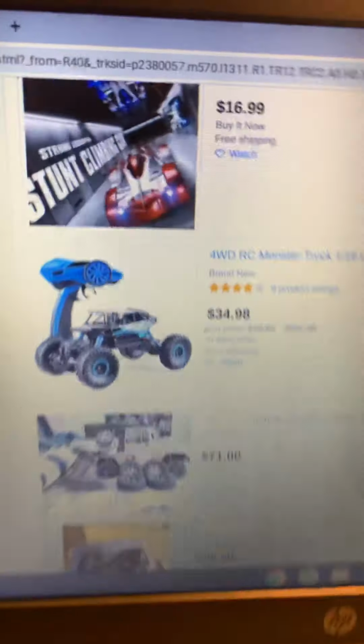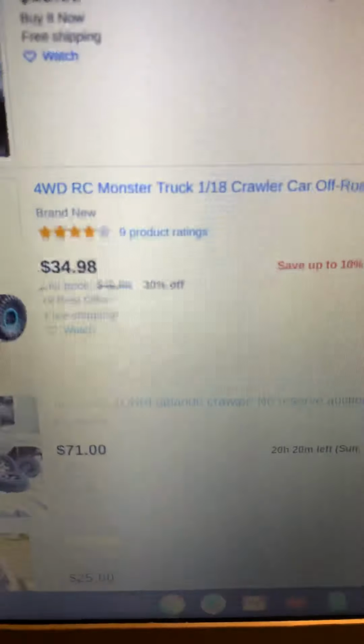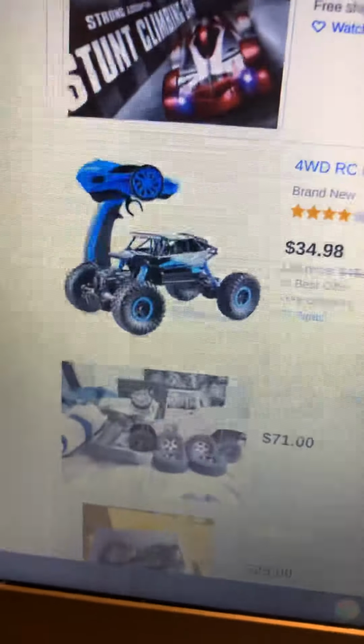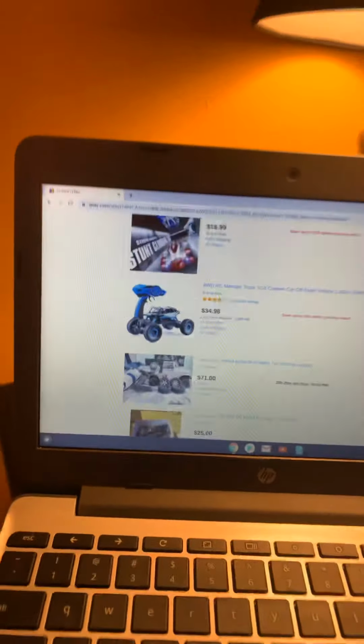But there is probably like 4 cars that I want. And here's one of them. Let me show you guys. It's that one right there. That's that one. The one in the blue is mine. It's one I want. That's one of them.